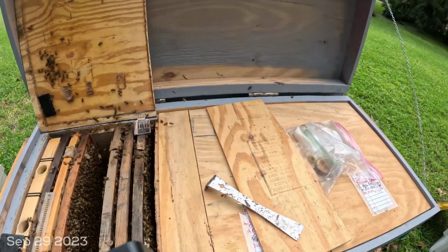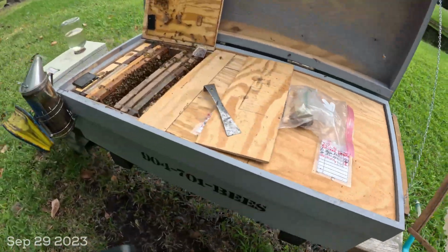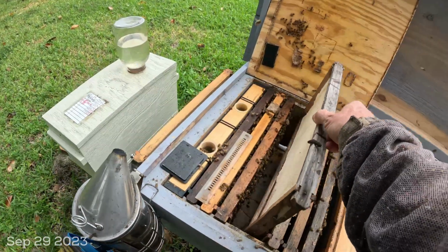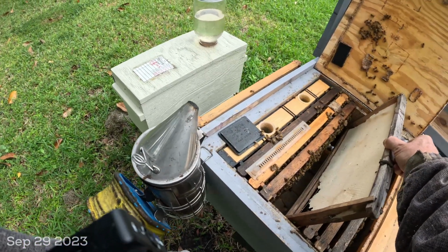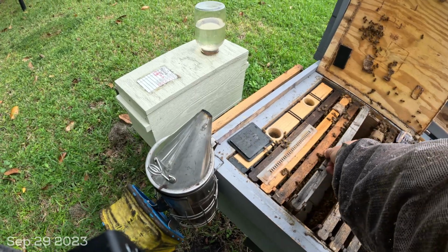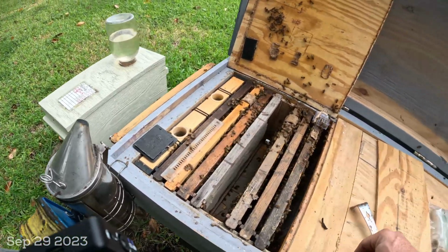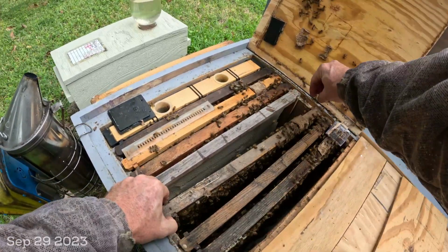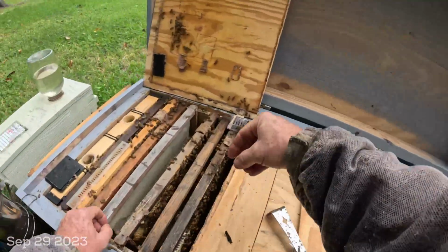Typically, you never want to put a frame of wax next to another empty frame of wax. So here I'm putting in one of my homemade foundations right next to 2 frames of brood. Now I'm going to put 2 frames of brood. Now that's a good one to put an extended, sorry.